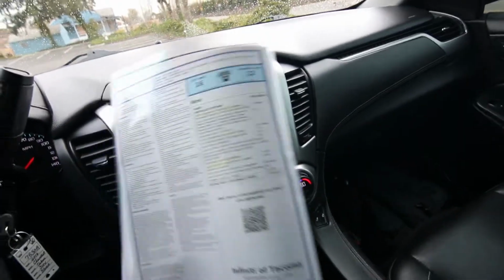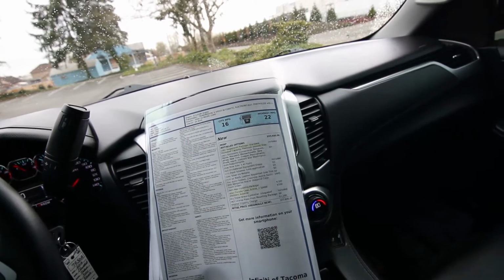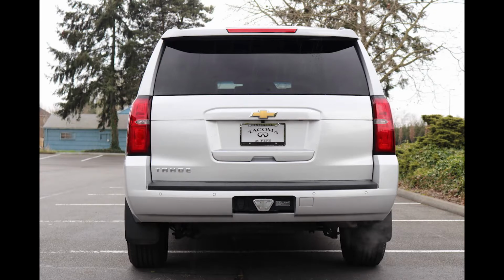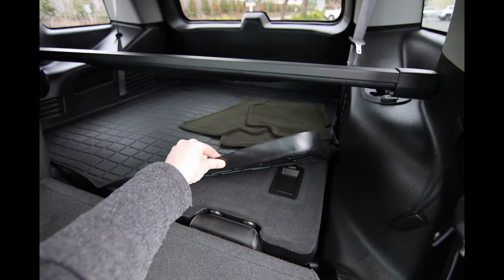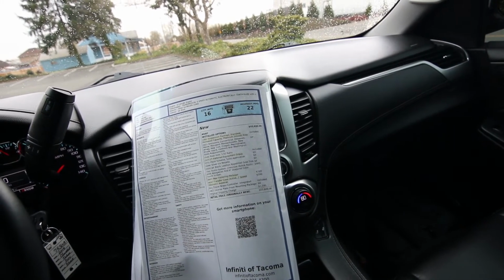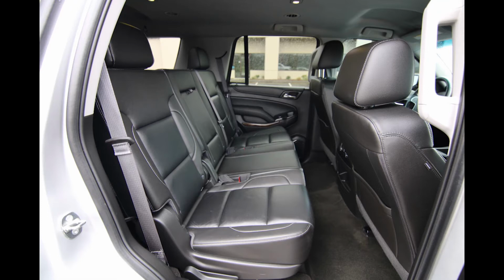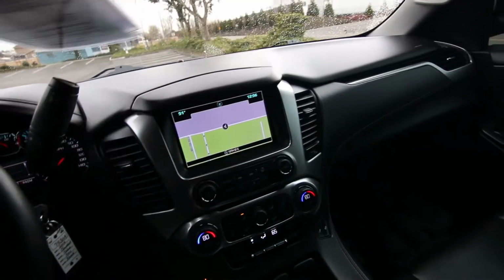We have the original build sheet on it, $57,600 when it was brand new. This has a 6-speed automatic transmission, four-wheel drive LT. It has a Z85 suspension package. Let's see what else. I believe it has a Bose audio system, and then it has the max trailering package, and then it has the transfer case with 2 speeds, and those are kind of the big ticket features. The rest of the stuff is what's standard on the LT. And of course we can give you a copy when you come in.